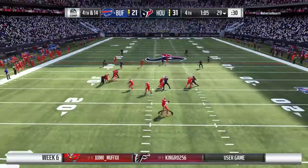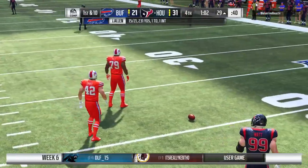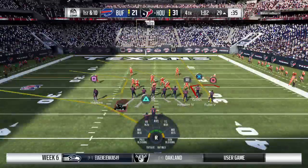One final try here for Allen. Flushed out right. A hit as he throws, and this is going to be incomplete. They had to go for it with such little time remaining, and that'll be just about all she wrote for this one.